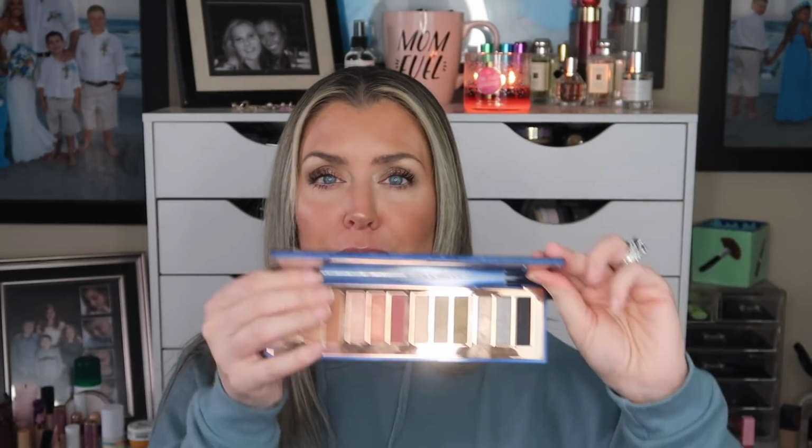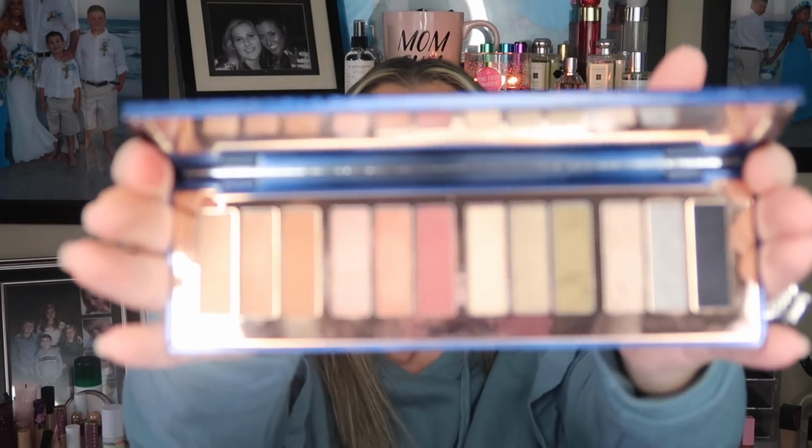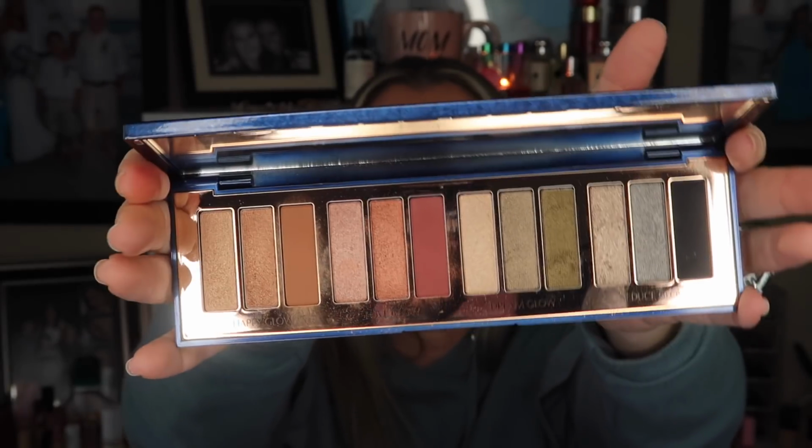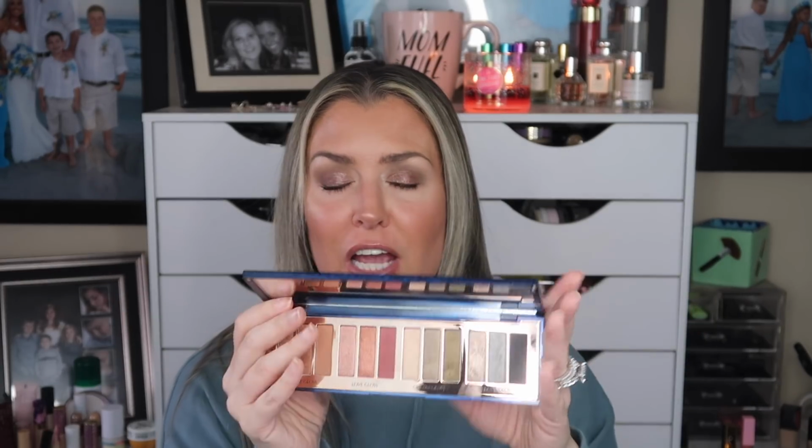Okay, so I did again try some new formulas in 2019, one being Charlotte Tilbury. This is the Starry Eyes to Hypnotize palette. Now, the reason I picked this one up is because, as you'll see, there's 4 different trios in here, and out of all of the palettes that she has, the reason I really liked it so much and decided to spend the money on it is because it gave me the opportunity to test out the Charlotte Tilbury formula, but also have a variety of shades in here.